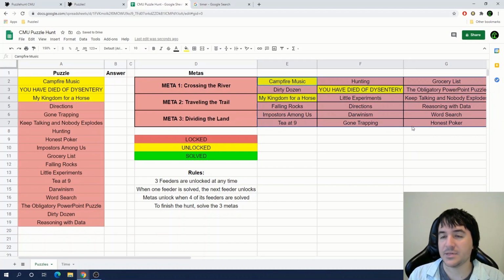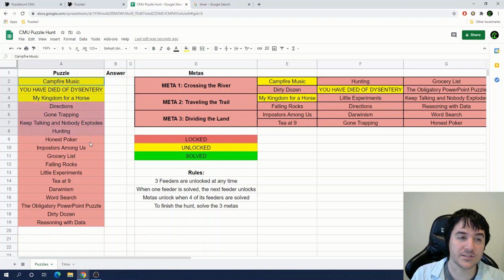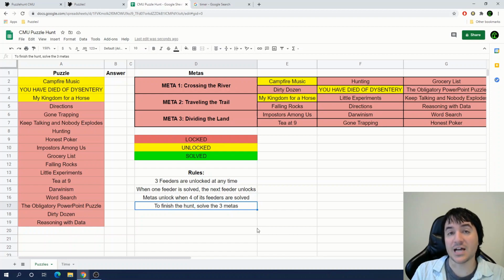On the right here, I'm keeping track of how many feeder puzzles I've solved for each meta puzzle. The meta puzzles will unlock once I've solved 4 of the feeder puzzles for that specific meta. Solving the metas doesn't count towards unlocking more puzzles in my list of feeder puzzles. However, the way that I finish the entire hunt is by finishing all 3 meta puzzles.